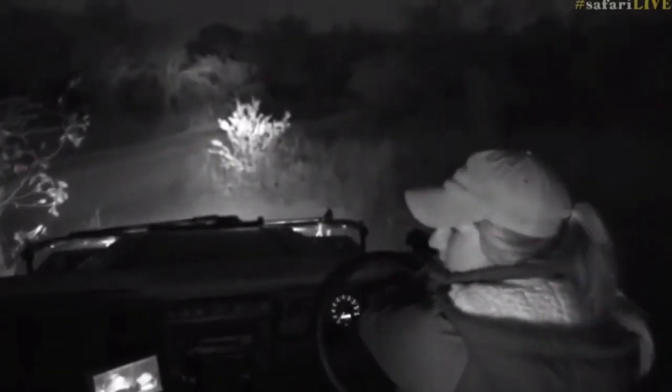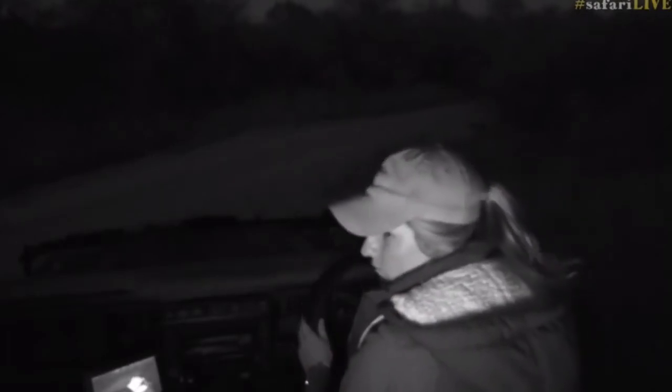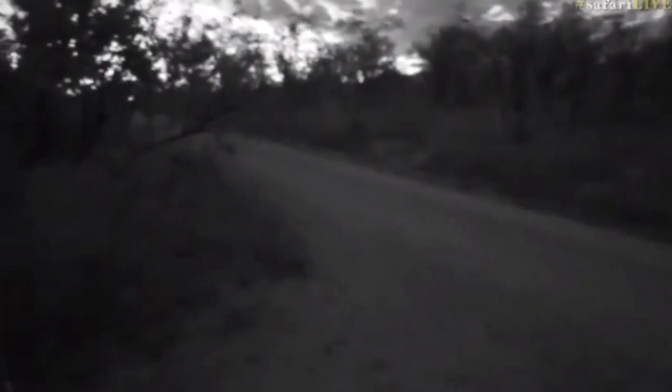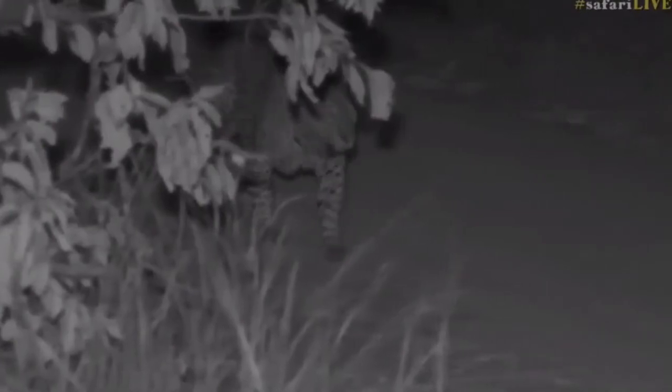Go over here. He's going to pop out just next to the car. I'm not going to go in front of the road, we're just going to hang tight. He's going to come here, Craig. Here he comes. He might mark up against this bush willow. The impala are now all alarming, but he's not interested in them.